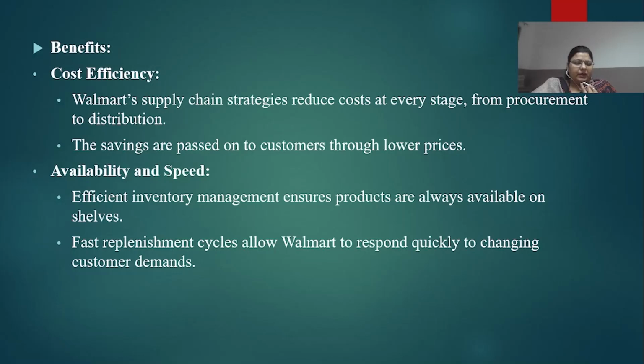Next, what are the benefits? Number one, cost efficiency. The cost efficiency of Walmart's supply chain strategies reduces cost at every stage, from procurement to distribution, because the supply chain management is very effective. Next, the savings are passed on to the customer through lower prices, because they have saved the cost of inventory and the cost of storehouses, so that can reduce the cost of the product. If the product cost is low, it will be passed on to the customer at lower prices.